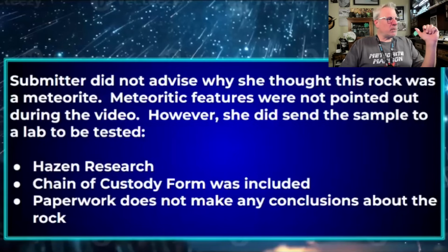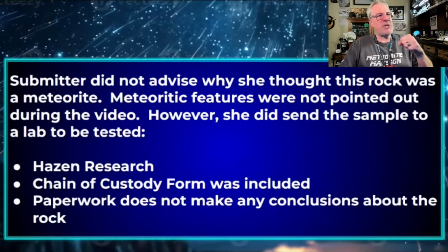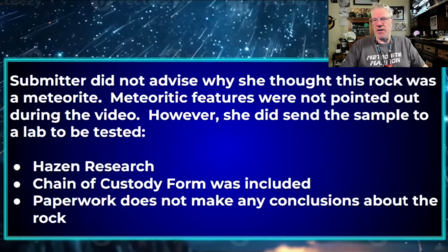The submitter didn't really tell us why, Jessica, why she thought it was a meteorite. She didn't really point out any meteorite features, which is always extremely helpful. She did give some paperwork, some lab results, and chain of custody, and all that's really, really good to have. And Pat's going to give you some information on it.